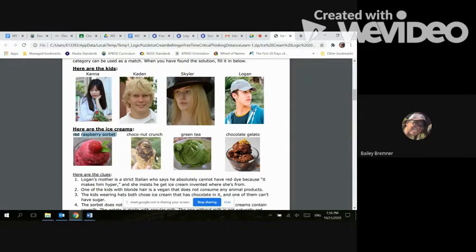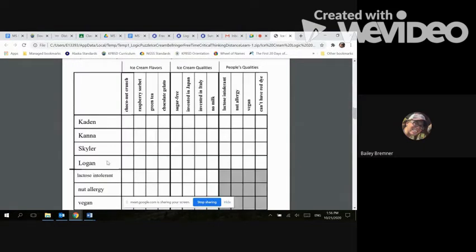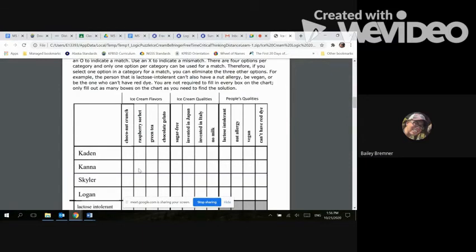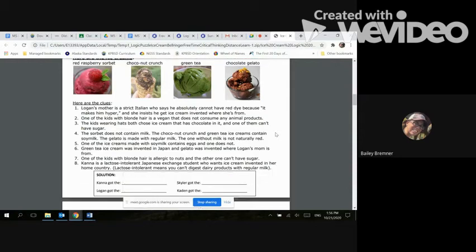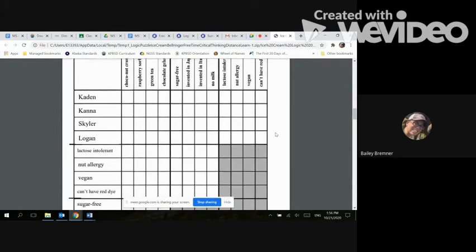So you're going to come down on your little sheet, find Logan, find your ice cream flavors. We have red raspberry sorbet. You're going to put an X here. I can't because I don't have a thing open to do that right now, but put an X for Logan and red raspberry. It also says for number 1 that she insists he gets ice cream invented from where he's from. So I don't know if you guys know, but the ice cream that is from Italy is in fact gelato. So there is one here that's chocolate gelato. So we now know that Logan is going to eat chocolate gelato.